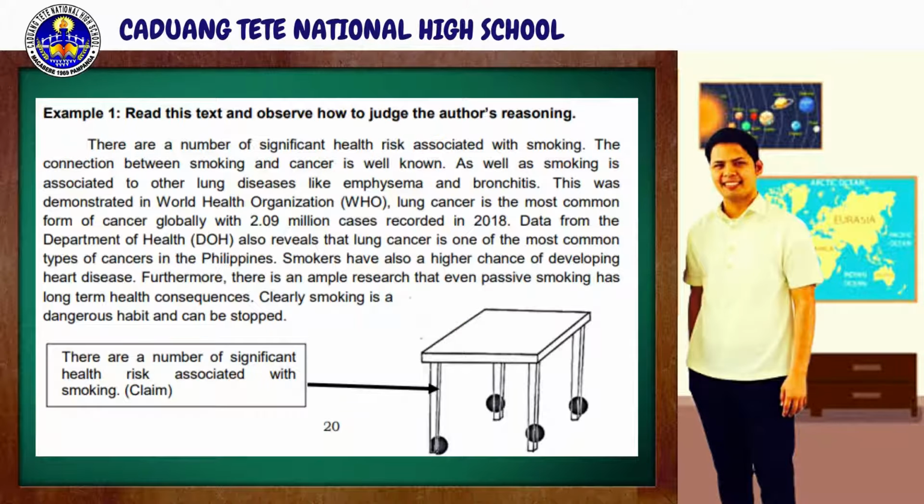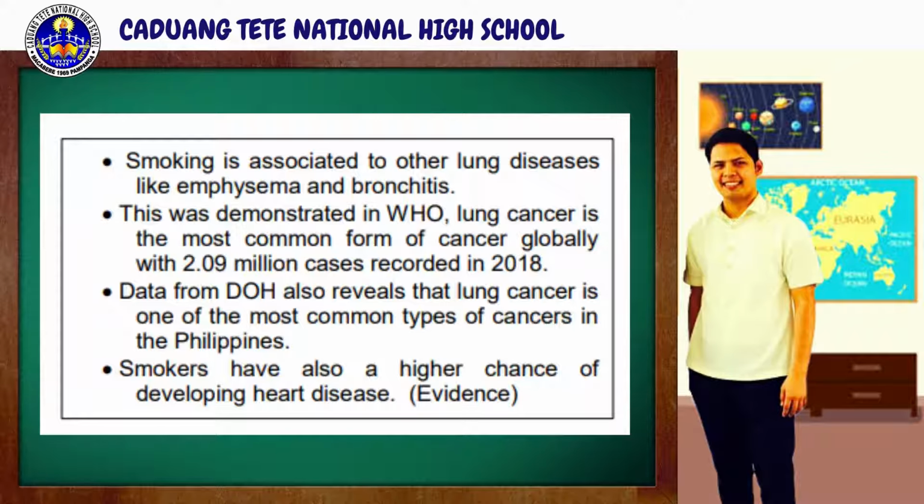Let us now try to read this activity and analyze how the author dissected his idea to show his claim and evidences to the readers. Based on the given example, we can clearly say that smoking is a dangerous habit and should be stopped. Evidence tells us that the author uses facts to validate his information. Therefore, his reasoning is sound.